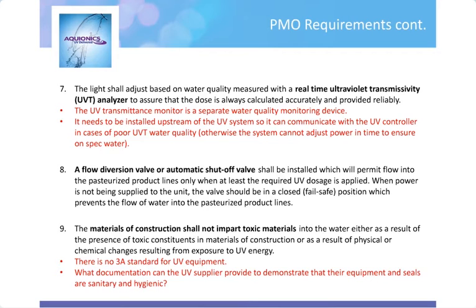I wanted to note, particularly in this point, it's very important not just to have this UVT analyzer as part of the requirements for compliance, but also to make sure that you have this far enough upstream ahead of the UV system so it's able to capture the signal from the analyzer and ramp up power accordingly in case you do have declines in water quality. Otherwise, you're going to have more diversions because you're not able to meet that 120 millijoule dose in the case of medium pressure.